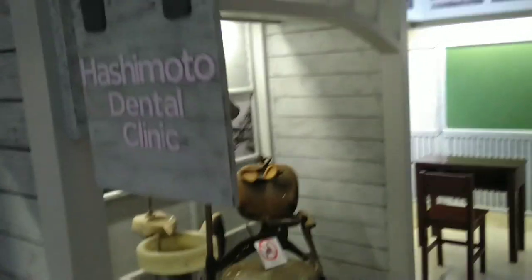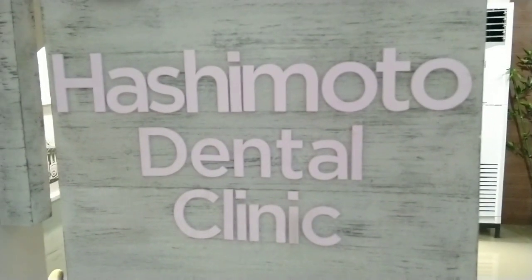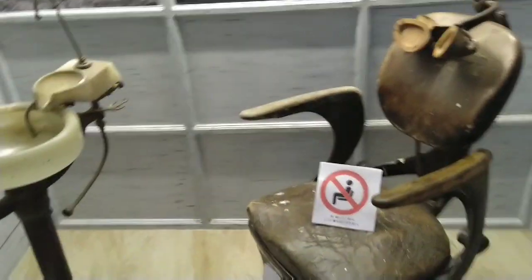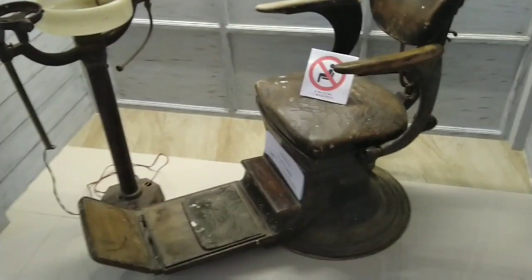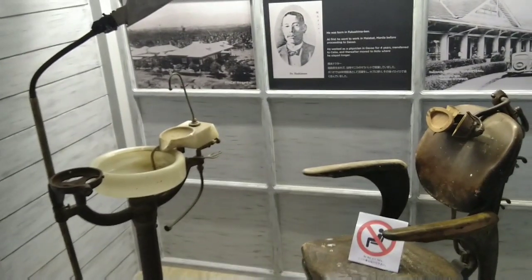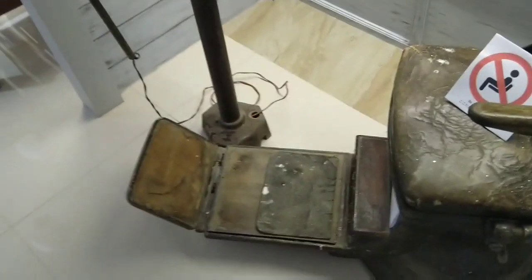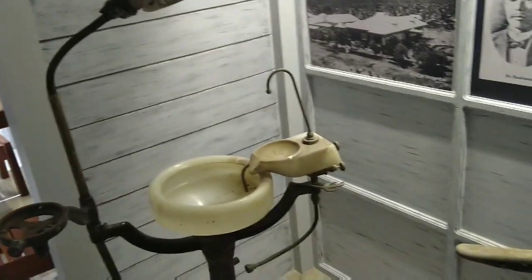Oh, this is something I don't like. Hashimoto Dental Clinic. Okay. You would never get me going to the dentist if it had equipment like this. I need to be unconscious. Looks very, very basic, but it was most probably very modern at the time.